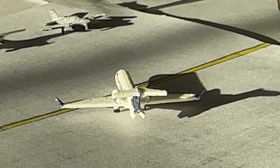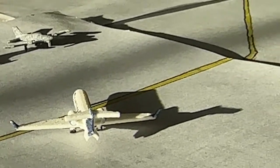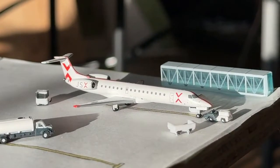The blue one's currently making a nonstop flight. It's going to be a turnaround flight, actually. Making a pretty long one today. This guy's going to be taking it all the way over to St. Louis today. Last but certainly not least for today's airport update, with the fuel truck pulling up to it, we have the JSX Embraer ERJ-145.